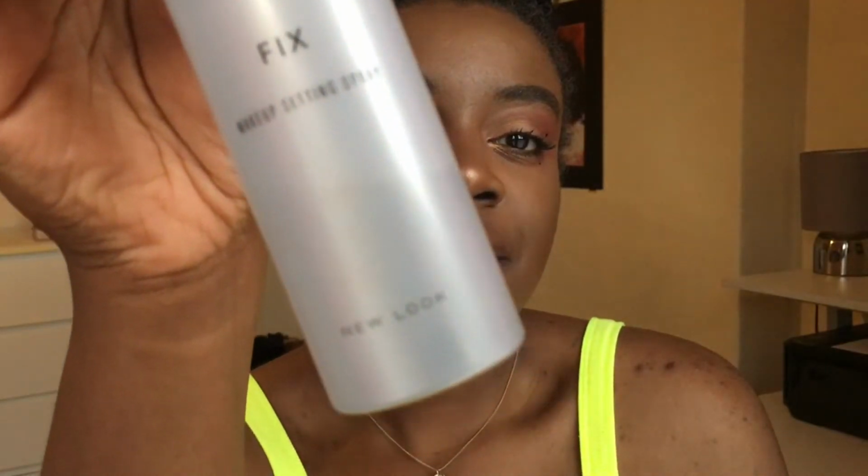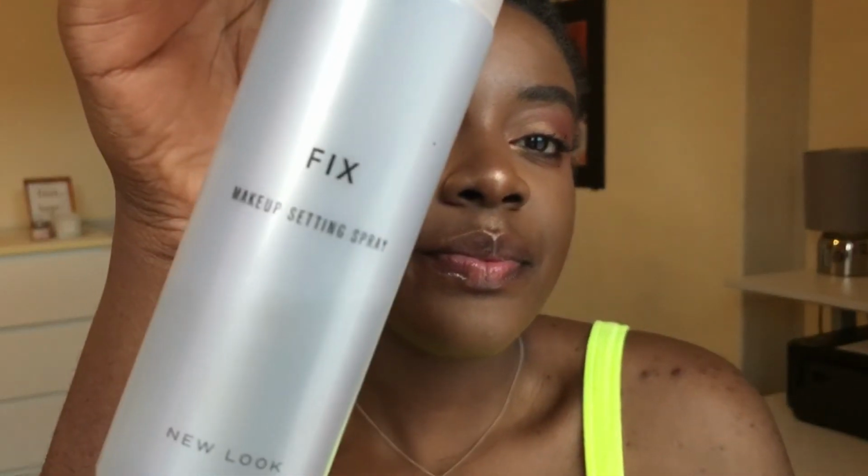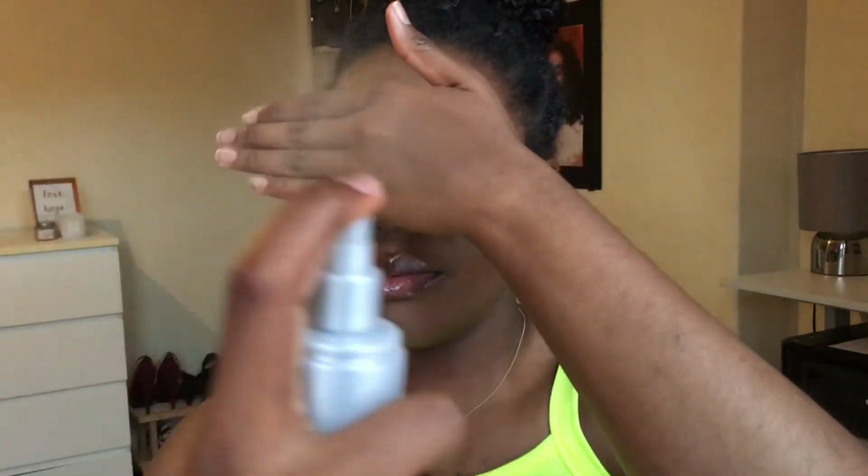So then I'm going to go in with my makeup setting spray from New Look. I've had this for a while because I always pick it up and then put it back down and pick it up and then put it back down. Another makeup setting spray that I'll use is also from Collection. That's a really good one. This one leaves you very dewy, so if you don't want that dewy look, then don't use this one.